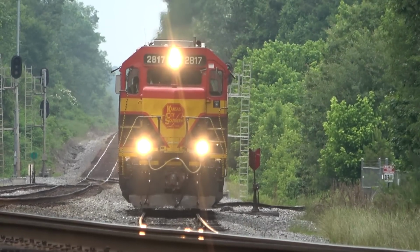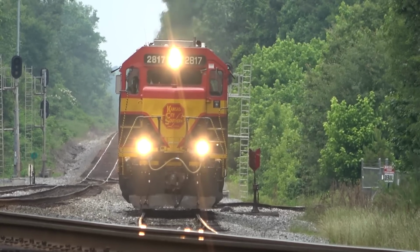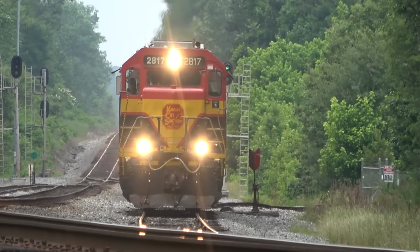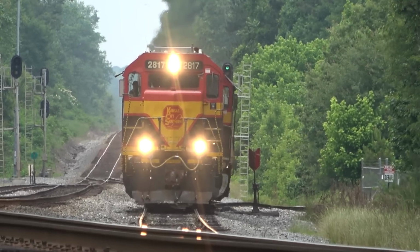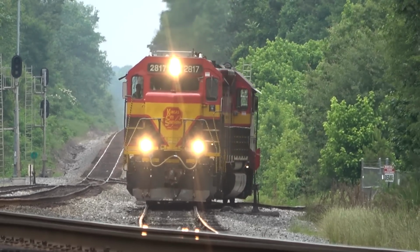Derail is dead. Switches lined. I'm on about 10 now. Alright, gate 2, derails are dead. Backing up 10. Correct.